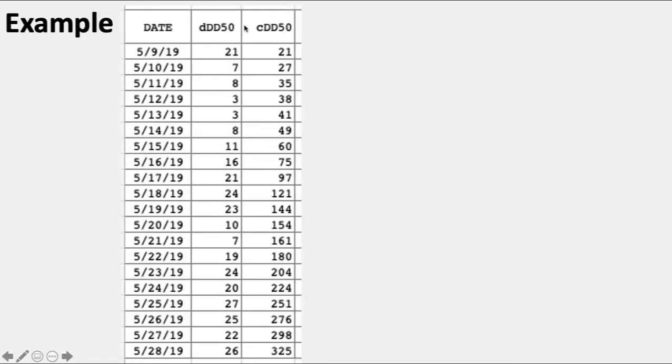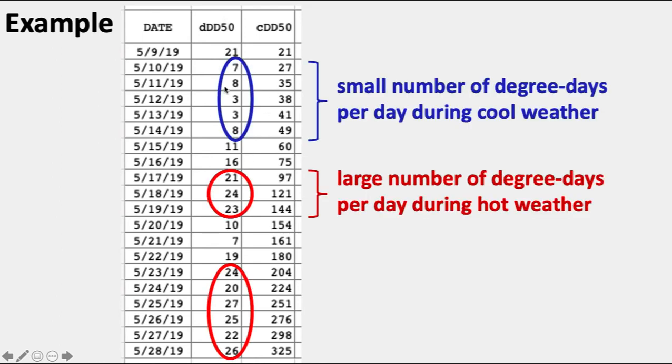Here's an example from my orchard where one column shows the degree days just for each individual day, and then the next column is the cumulative. So what you see circled in blue, we had a very small number of degree days per day during cooler weather. We had a large number of degree days per day during hot weather, as shown in the days circled in red.